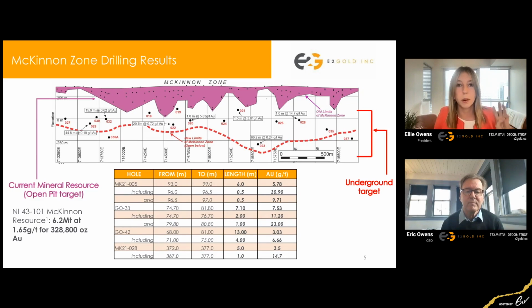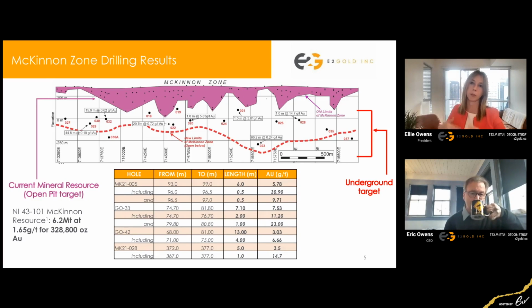Thirdly, we found some very wide zones of anomalous gold. And that's important because when you get deeper into the earth, you want to see that zone widening. It makes it more economic for mining. So what we saw, you can see over here, 45 meters of anomalous gold. We've got 20 meters over here. We've even got 66 meters over here of anomalous gold. And so seeing those zones widening as we go deeper is very important for making this an underground prospective target.